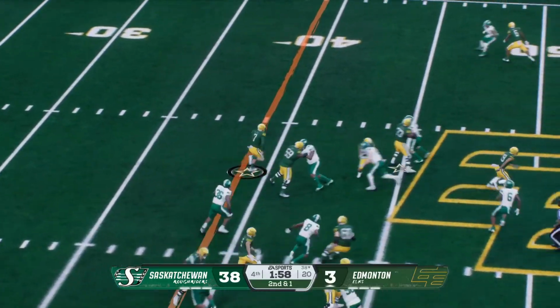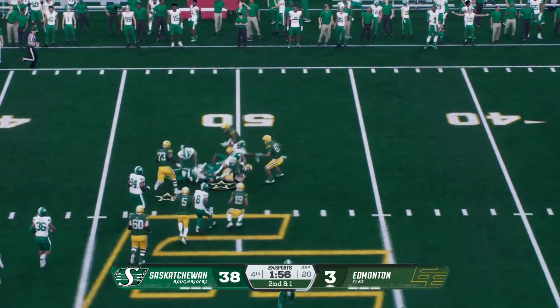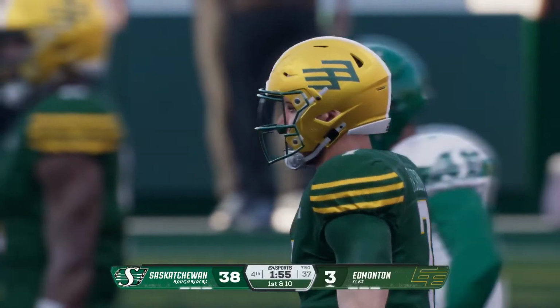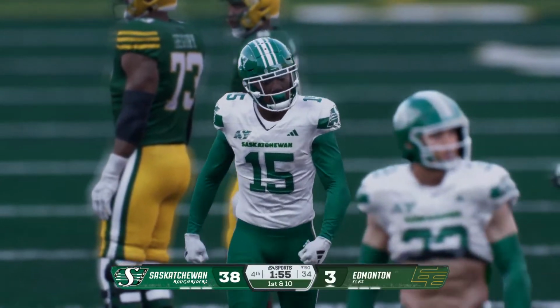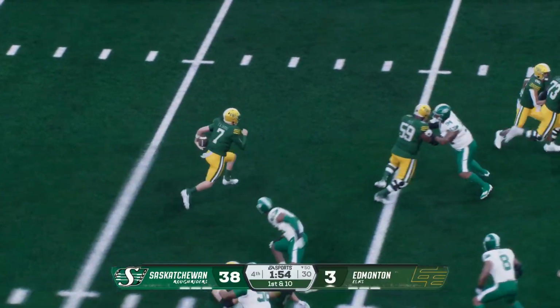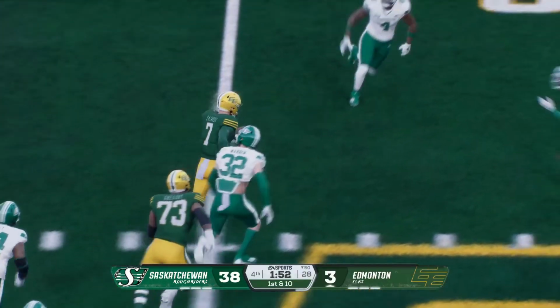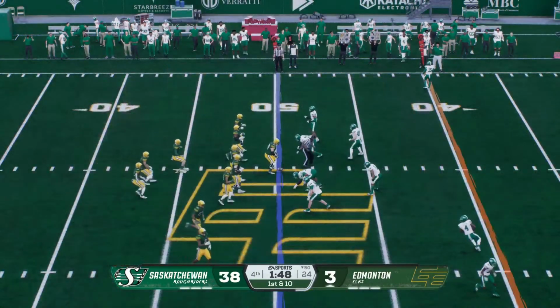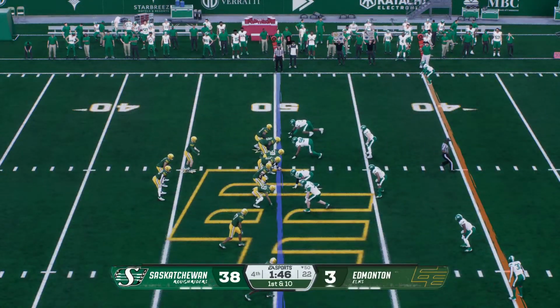He'll do it himself. Dragged down, but they'll move the sticks for a first down. The defense has got to do a better job with assignment football. Somebody has to be accounting for the quarterback on these run plays. You know you're going to see it. You've seen it on film. The option play, nobody home. He just takes off. That's an easy first down pickup for the offense.